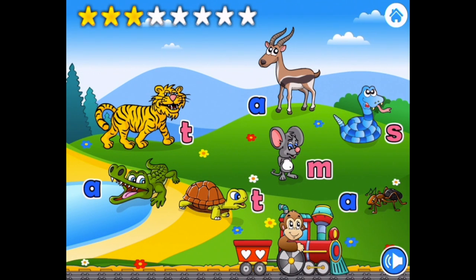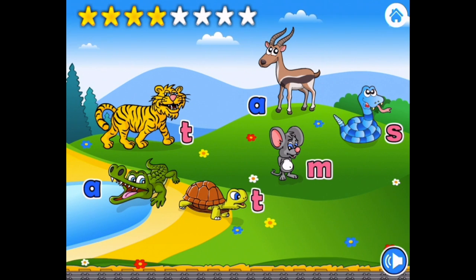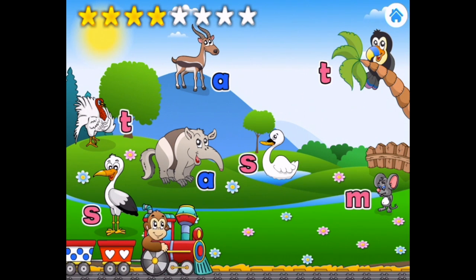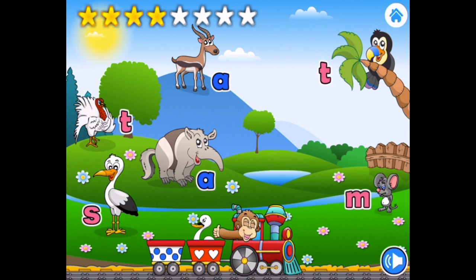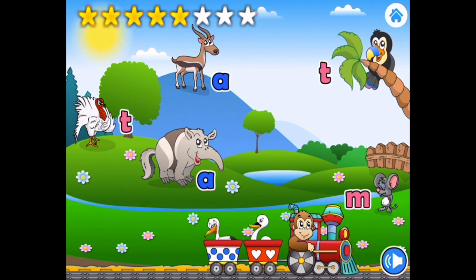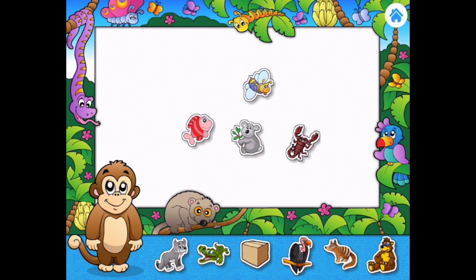Drag the animal that starts with the sound ah. Ant. Sweet. Bye-bye. Pick a sticker. Impressive. Drag all the animals that begin like sun. Swan. Good. Stork. Terrific! Bye! You get a sticker! Wow!